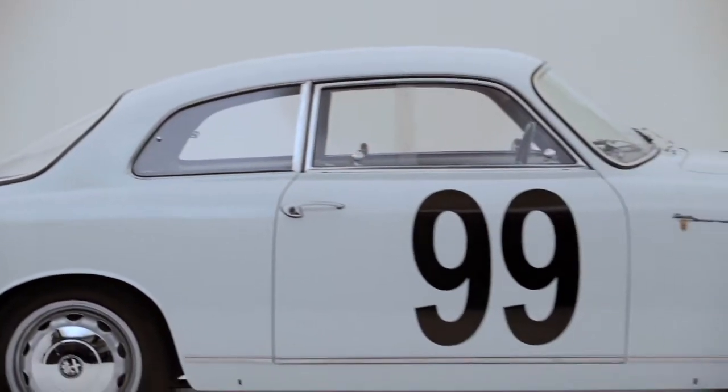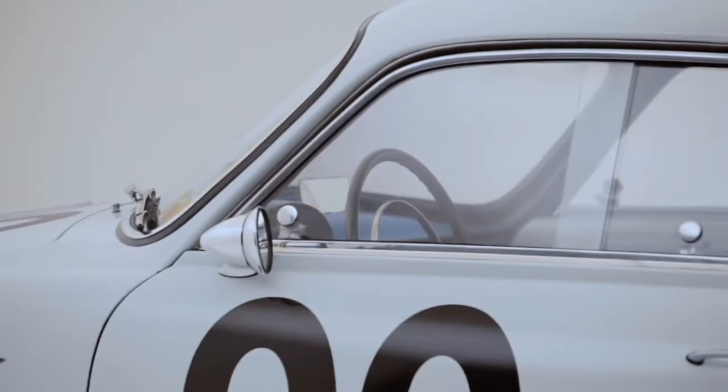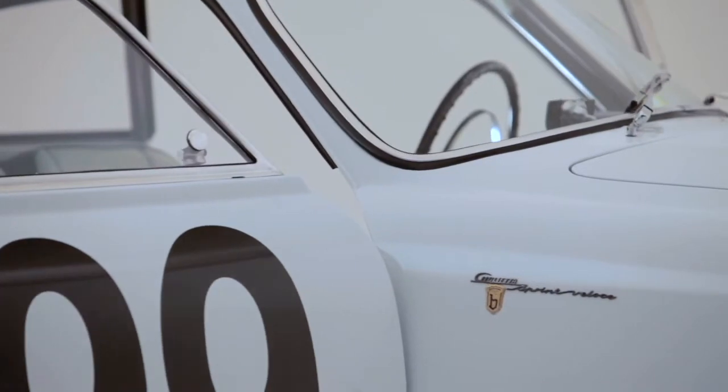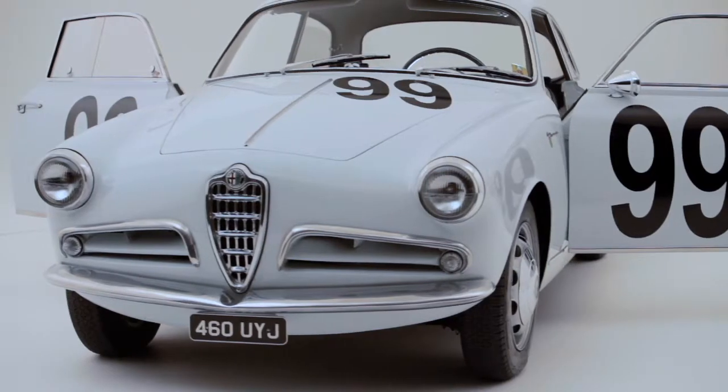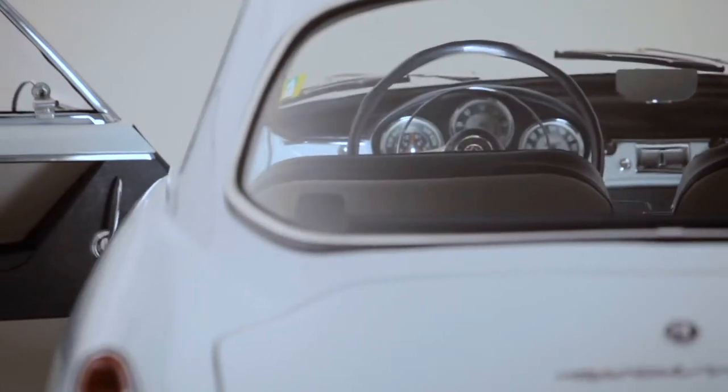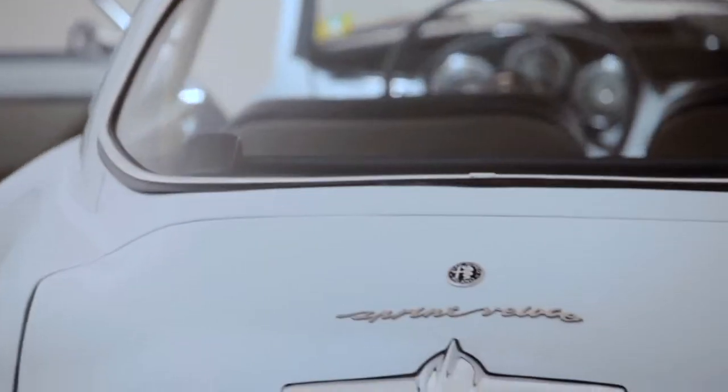He entered the legendary race, which is the Mille Miglia, in a Giulietta Sprint Veloce, and achieved a position of 15th overall against much more powerful cars. And Alfa Romeo was so delighted with his result that he was presented with this car by themselves, and he went on to campaign it for a number of years. And it's just a very, very special version of the Alleggerita.